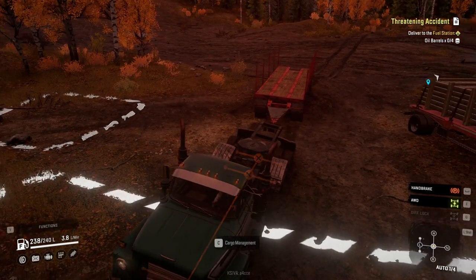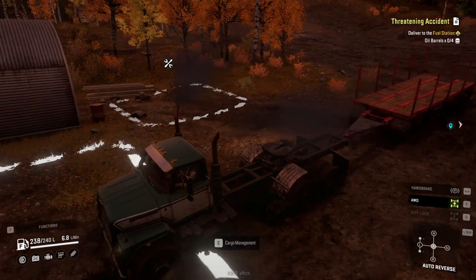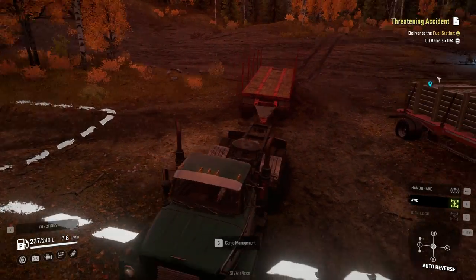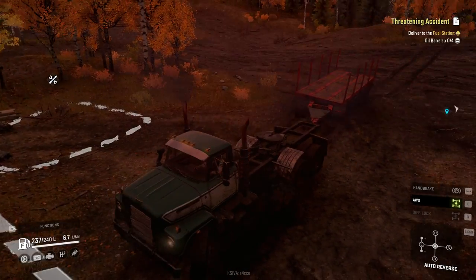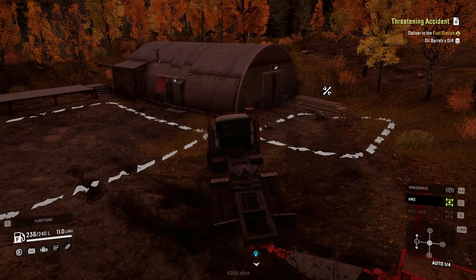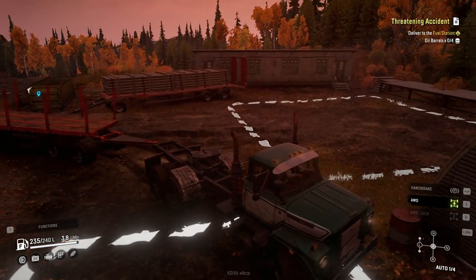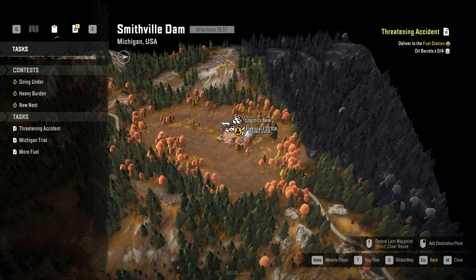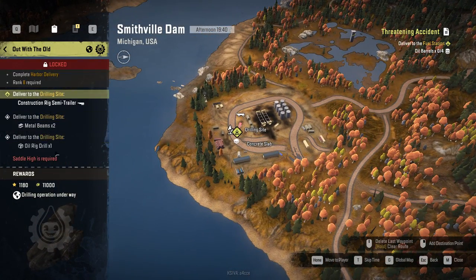We still have a trailer. I thought this went away with the completion, but I don't think so, right? Right, now we can get drilling spare parts from here. Which we will need for something, I guess. Again, we'll see if there's anything chained to this mission. I guess we can repair from here. Anyways, let's shut off the engine. It's possible that the next quest is chained.